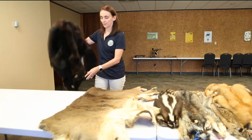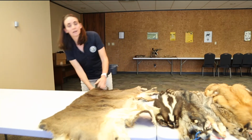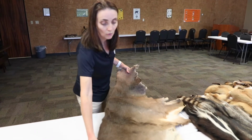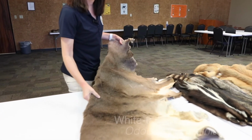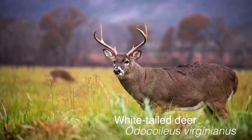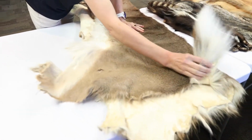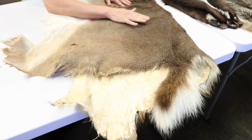All right. So the large tan pelt, or fawn-colored pelt, is the white-tailed deer. So this has pretty short hair, and if you look at the tail, you can see that flick of white under the tail.